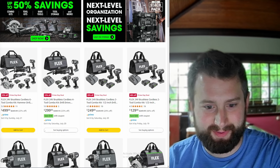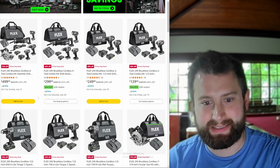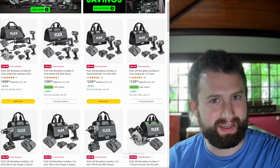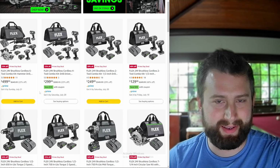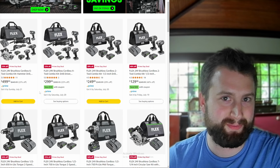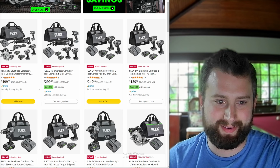Anyways, though, for Flex, they are doing very similar to Metabo HPT by offering some decent deals on Amazon, more so than Lowe's. I feel like Lowe's is really just taking a backseat to these deals right now. And for the most part, I feel like I'm buying less and less from Lowe's tool-wise almost every year, even though I don't buy very much from them tool-wise at all every year. They are just getting slower and slower, honestly.